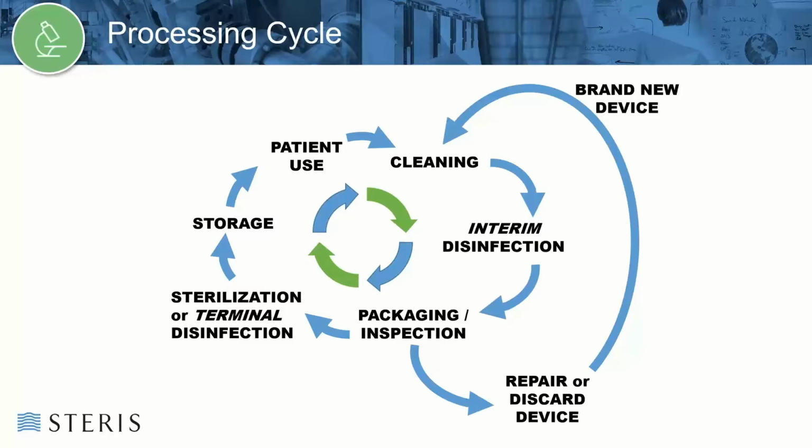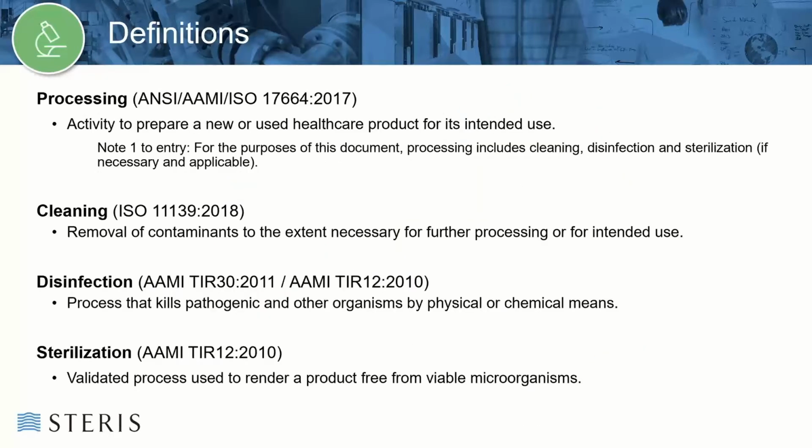Let's look at a couple of definitions really quick. The definition of the word processing can be found in ISO 17664. It's an activity to prepare a new or used healthcare product for its intended use. And then it goes on to say that for the purposes of this document, processing includes cleaning, disinfection, and sterilization, if necessary and applicable. Cleaning is defined in ISO 11139 as the removal of contaminants to the extent necessary for further processing or for intended use. AAMI TIR 30 defines disinfection as a process that kills pathogenic and other organisms by physical or chemical means. And AAMI TIR 12 defines sterilization as a validated process used to render product free of viable microorganisms.